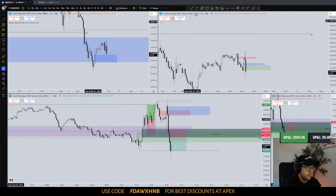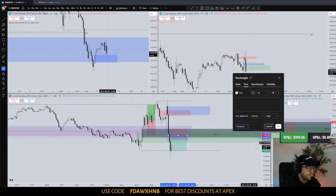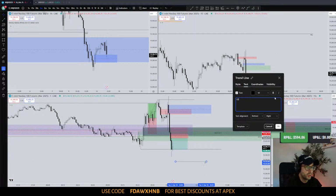Let's see. So there is a BISI here, or a SIBI, sorry. I want to see how it's going to react to that, and if it's going to try to push another leg lower. The next level that I would be interested in is this level right here. This is the consequent encroachment of the 1 hour fair value gap.